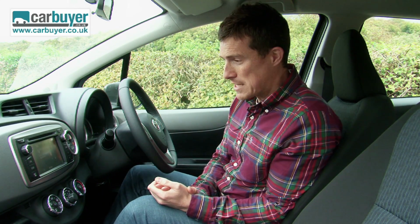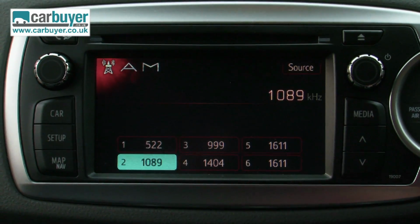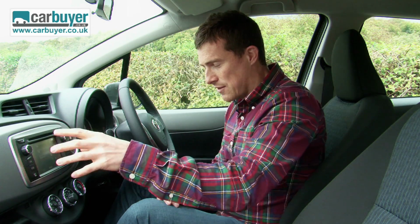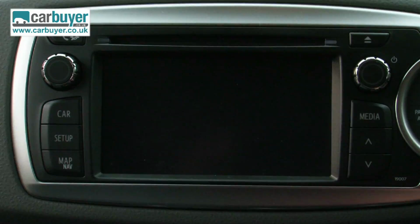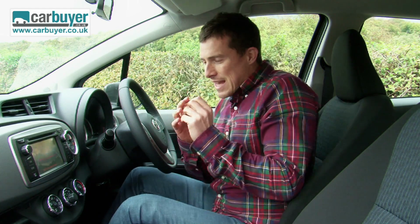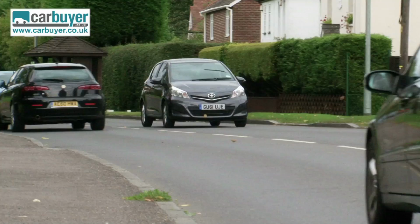For instance, all but the base spec model gets this new touchscreen interface, and as well as being able to control your stereo and look at various car stats and information, it also includes Bluetooth for your mobile phone and a reversing camera. And you can even update this for a small fee to include a sat-nav app.